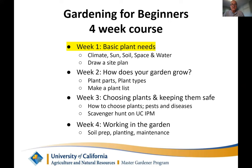So let's briefly review the four-week course, and hopefully you'll have enough interest to return for the next three weeks. Basically, our goal in this four-week class is for you to understand what plants need and to give them what they need so you can have success in your garden. So yes, it's gardening for beginners, but it's also gardening for success. So hopefully you'll have enough knowledge and you'll get some basic understanding of what plants need.